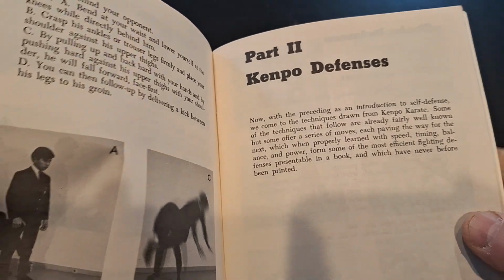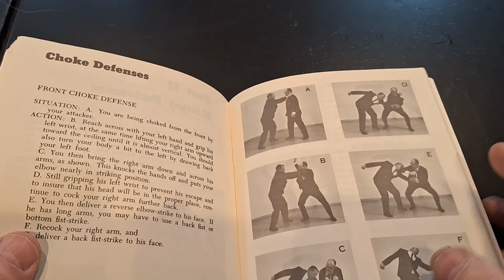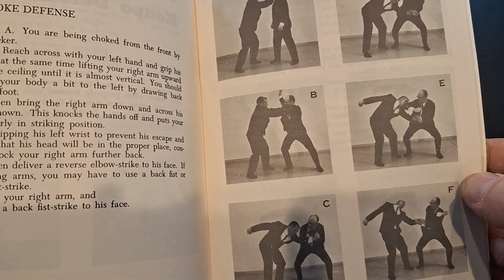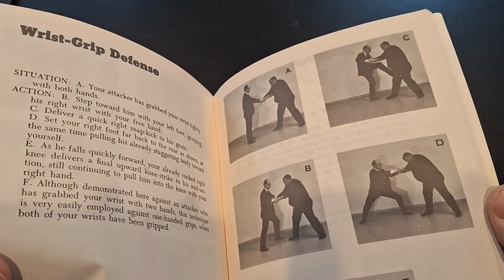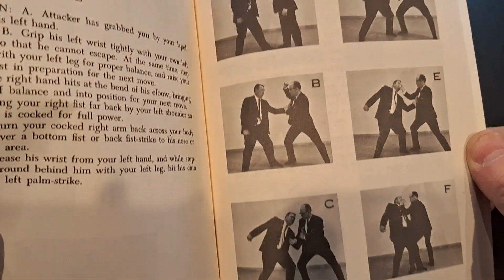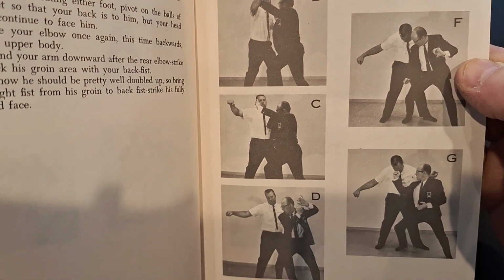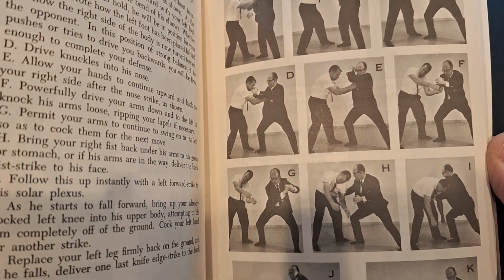And then he gets into part 2, Kempo defenses. Kempo is a big part of Kajukenbo. He starts off with choke defenses. If you study Kajukenbo, you can see that these are definitely based off Kajukenbo ideas. Rear choke. What's he got here? Wrist grab defense. Lapel grab defense. Shoulder grab. Behind. So you've got double lapel grab or double shirt grab, however you want to look at it. Defense.